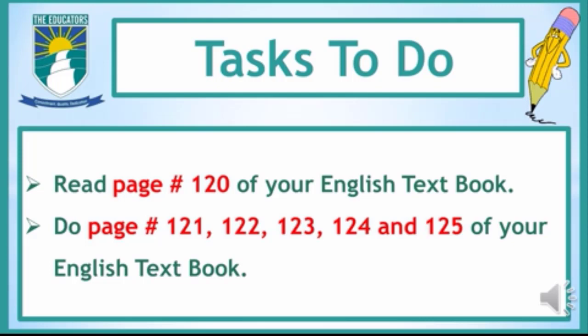Okay, dear kids, your today's task is to read page number 120 of your English textbook and also do pages 121, 122, 123, 124 and 125 of your English textbook.